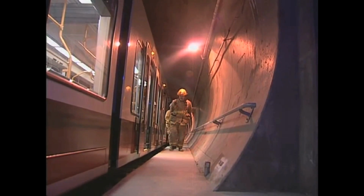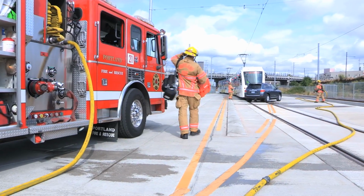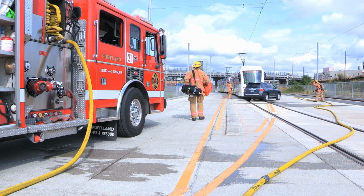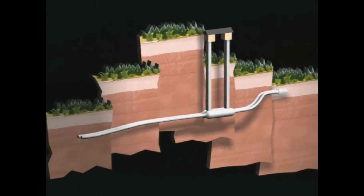TriMet and our emergency response partners have developed additional, more in-depth training for emergencies involving MAX. Please contact Portland Fire and Rescue to access training videos covering motor vehicle collisions with MAX trains as well as emergency response in our Robertson Tunnel, where MAX trains run under the West Hills.